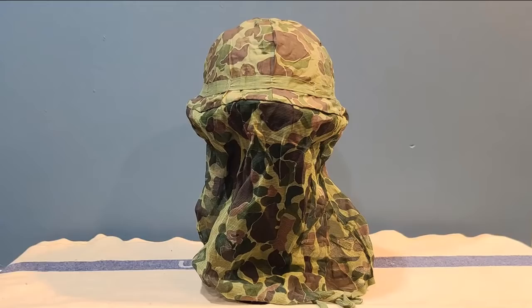You can see the band going around at the base of the helmet, and if you know to look for that, you can actually see this particular item being worn in various battles in the Pacific during World War II. Some people over the years have theorized that this was a sniper's helmet. Nope, it's not. It's strictly for protection from mosquitoes.